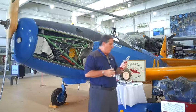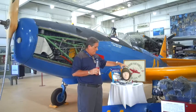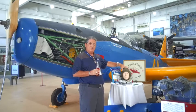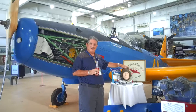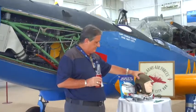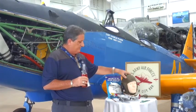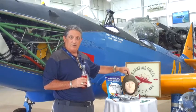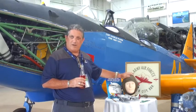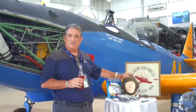Now, if you were flying in this airplane, we did not decapitate anyone. This is not an original pilot in his headgear. This is a type. Look at that cloth headgear. I'm going to turn it to the side here. You can see they've got the headphones in there, but this is what they were wearing back then. There was not a lot of noggin protection here. If you had a problem, you were pretty much on your own as far as protecting your head.